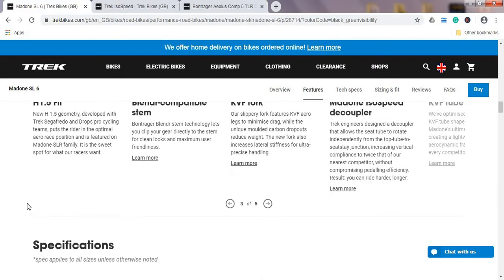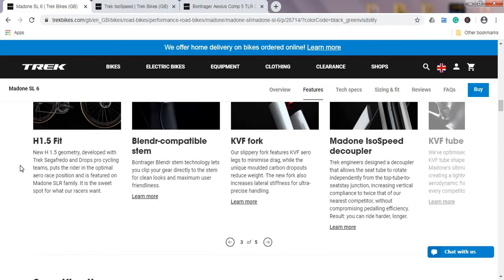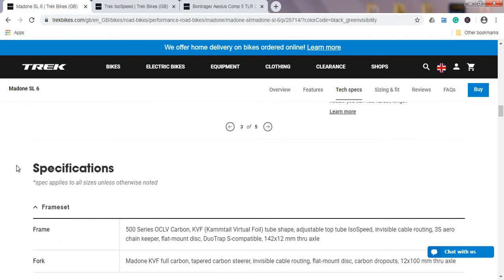So one of the key things with the Trek Madone is Trek's IsoSpeed decoupler. It's a thing that Trek developed specifically for the Domane range in the beginning. Then they switched it to Madone, and what it does is that your seat tube can flex independently from the top tube and the seat stays. So it's definitely a neat little trick that allows you to have a much smoother ride on this aero road bike. And all the tests that I've seen and all the testers that rode it, everybody says this is the most comfortable aero road bike on the market.